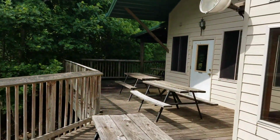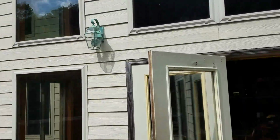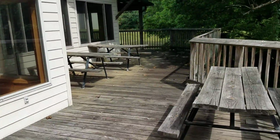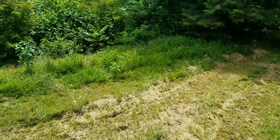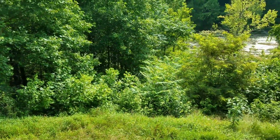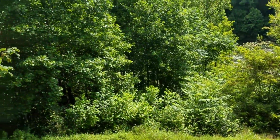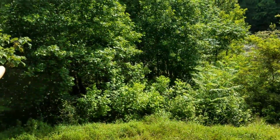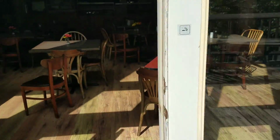It's just absolutely gorgeous out here, and I think this deck looks to be in pretty good shape. A little pressure washing or whatever, and it's good to go. Huge deck space out here. Some outdoor seating. Could totally be expanded. We've got a lot of flat ground right underneath there. This deck could be expanded out a lot. And there's a road that goes right down in front of here. There's some little sandy beach areas, and the campground is down in that area, the whole campground spot. Pretty amazing.